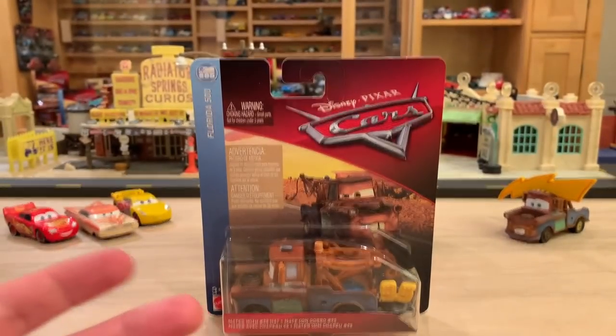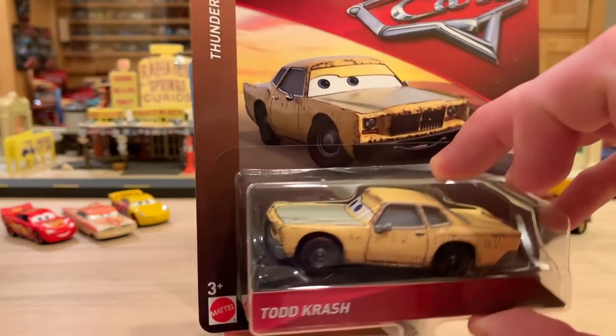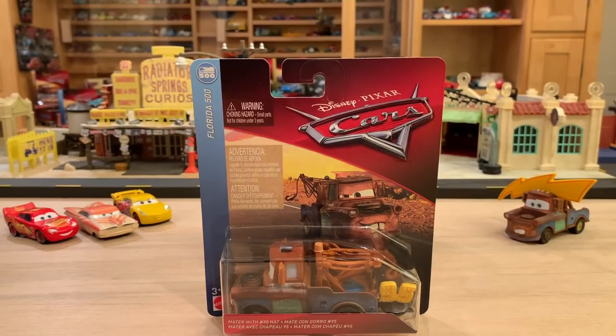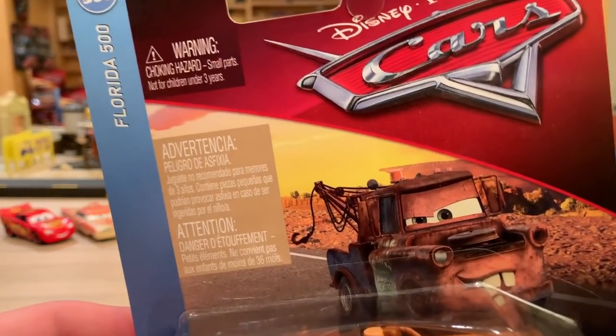I'm going to vote myself for Todd Krash just because he's so much more unique than Nick. We've seen many other World Grand Prix Pitties. Instead, we've never really seen any cars like Todd before. No other similar models, so that's cool. But now let's get into the review here of Mater.